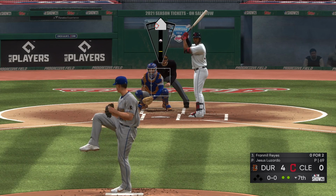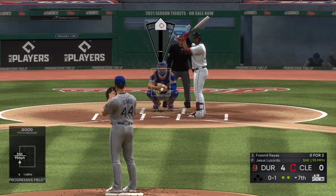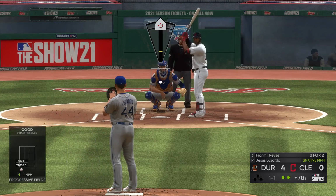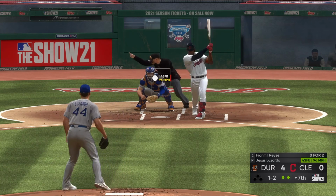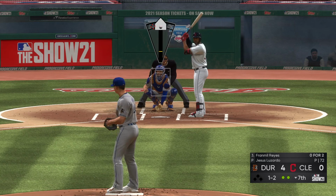Ready to deal. Here comes the first pitch. Two out, nobody on. One. Nope. Sinker, one ball, one strike. A ball and two strikes now.